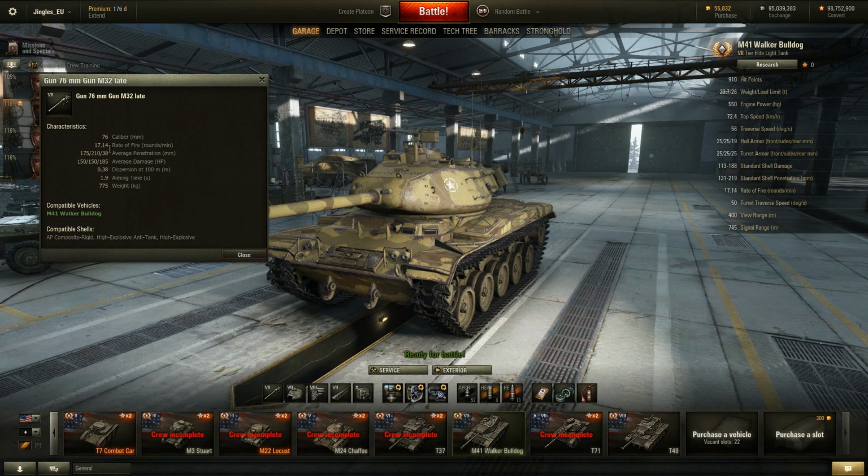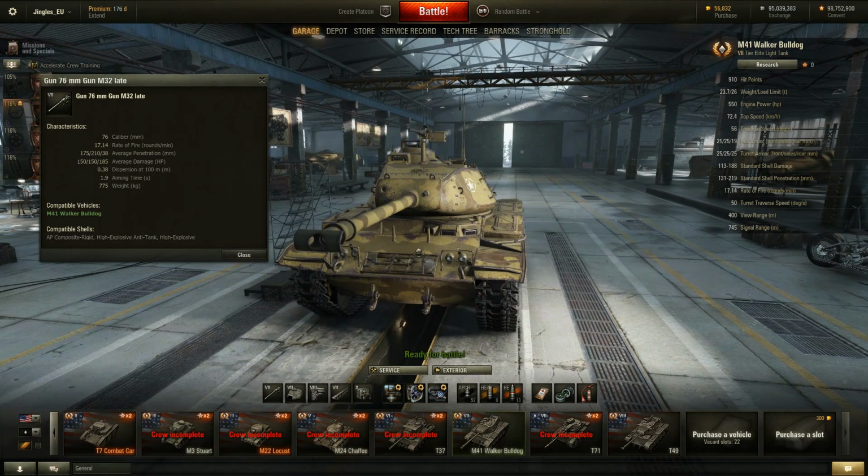You get 17.14 rounds per minute. That's almost a shot every 3 seconds. Now don't forget, the autoloader might have a 10-round magazine, and it might fire one shot every 2 seconds, but this thing, the non-autoloader version of the same gun, fires a shot almost every 3 seconds and doesn't have to sit around useless for 32 seconds every time it's fired 10 shots.